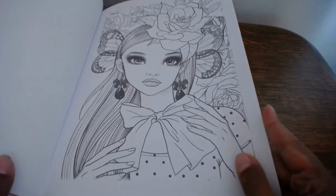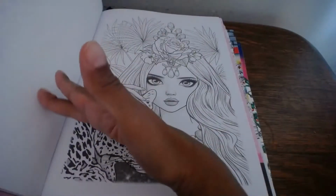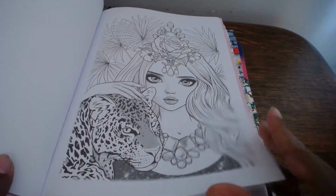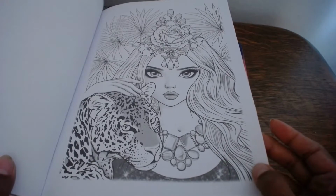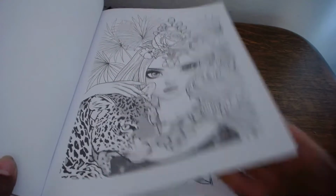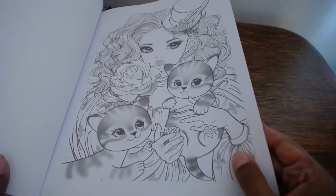This book I would definitely use pencils because I'm afraid the markers would bleed through and ruin the next image. See, this one reminds me a little bit of a Grazia Salvo picture because of the animal, but I still like them, they have a way with them. Look at that, 2 little kitties.